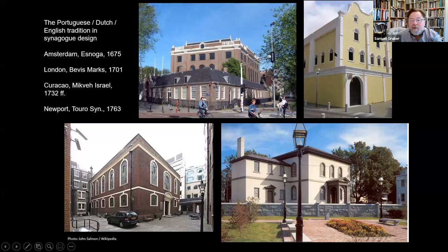are the synagogue buildings in Curacao, and the standing building dates from 1732, but it replaces several earlier iterations that were smaller and less durable. And then we have the Touro Synagogue from Newport, Rhode Island, which was built in 1763. And we'll look at both of these in a minute.